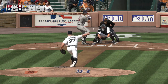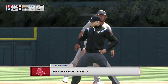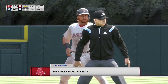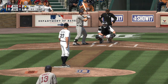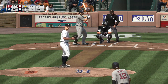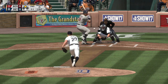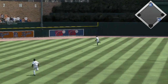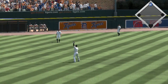The 1-1 pitch. Way outside, nearly to the backstop, 2-1. Well, you see there on the graphic, just his first stolen base here in the month of April. No score here as we play inning number 2. Lifted the other way to left center. Presley is in pursuit. He makes the running play. 2 down.